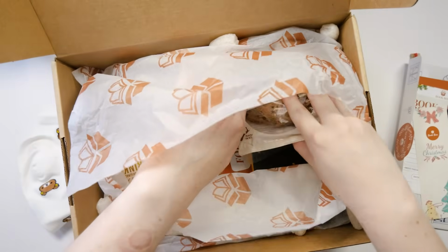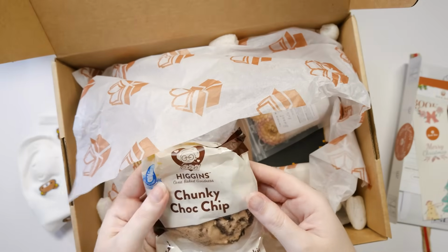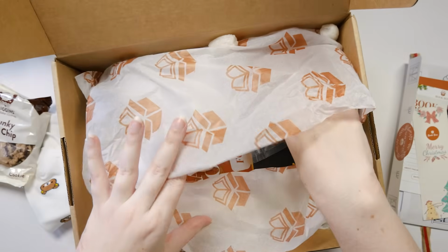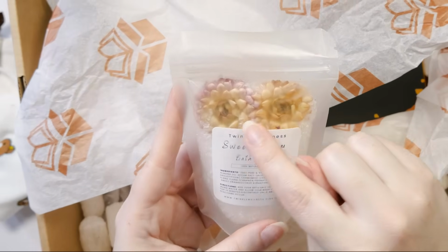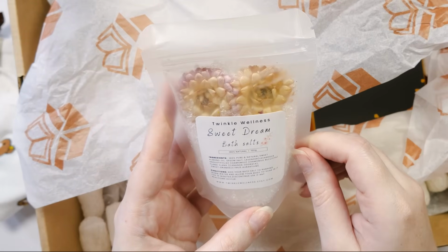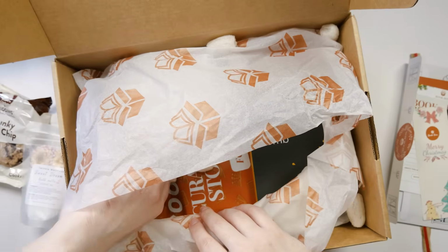We've got snacks. Oh, they look really good too. One big chocolate chip cookie. Definitely excellent reading companion, that one. We've got, oh yes, some bath salts, Twinkle Wellness. The flowers are so beautiful, little dried flowers. It's a lovely little touch. Lavender, chamomile, ylang ylang, and sweet orange. That sounds delicious. I'm feeling really spoiled here.